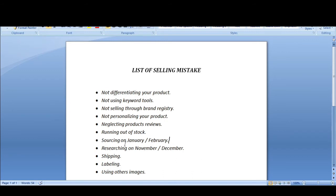And the next topic is going to be researching in November and December, guys. If you are thinking of researching a new product in November and December, then I recommend you stop it as soon as possible, guys, because November and December is the biggest holiday season, and if you research a product on Jungle Scout, the sales will be skewed, guys. All of the things will be at their peak, guys.